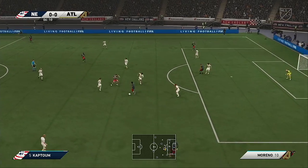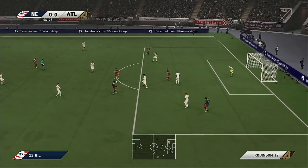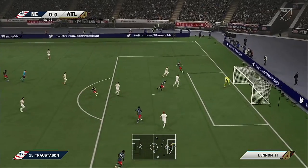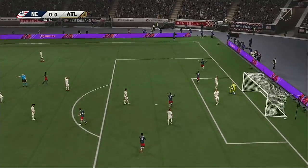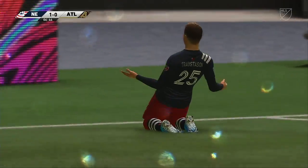A delicious piece of skill. Can he get them in front? A truly magnificent start. An early goal in the game, just what they were hoping to produce.